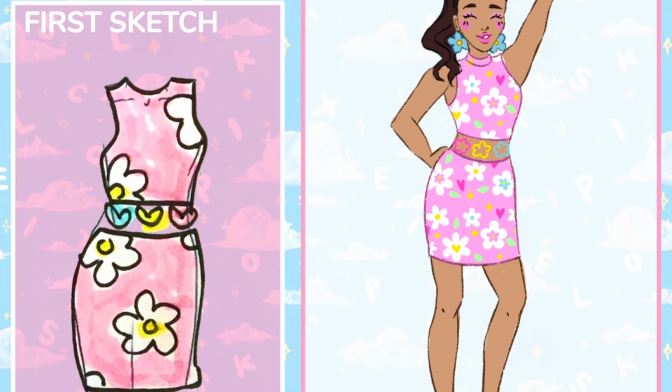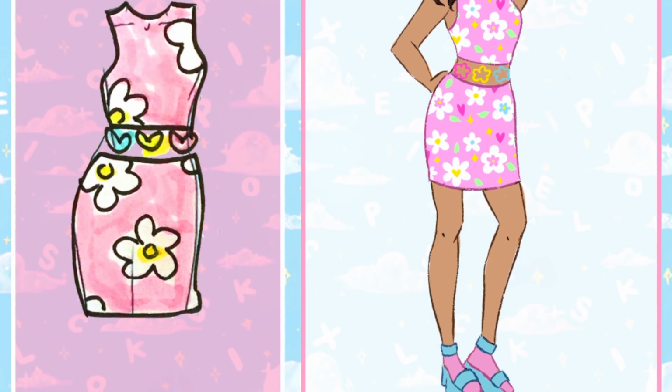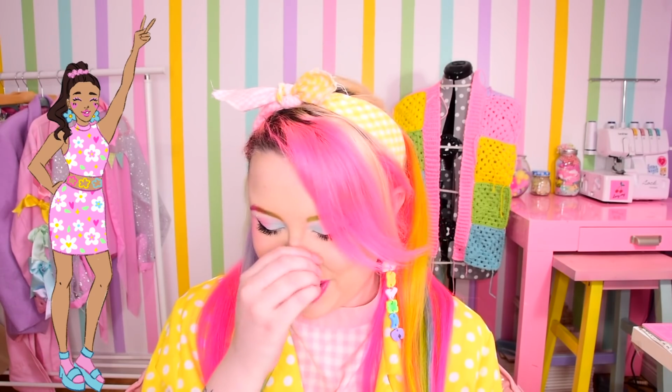I'm trying to find or print or cast or make flower-shaped or heart-shaped rings to go in between the little croppy top and the pencil skirt. And this print as well is actually a print of mine that I made in Procreate, so I'm gonna get that printed digitally on some fabric, and I'm really excited to see how this one looks.